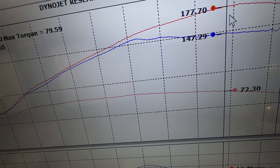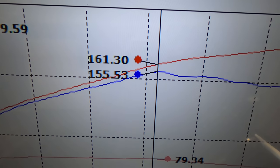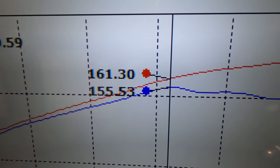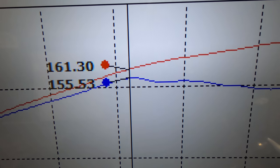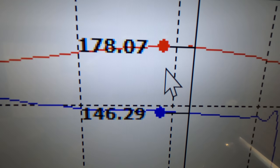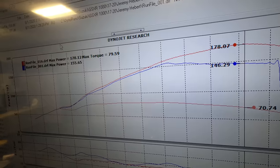This is how much restriction these bikes have in them from the factory. So you can see we made 155, but where we made 155, we went up to 161. Okay, so the 155 to 161, yeah, that's still a huge gain. That's 6 horsepower. But the main thing is, from the factory, the Suzuki ECU slams on the brakes. At 11,000 RPMs, it says, uh-uh, no more. And it starts to reduce the throttle back. Well, then we go in and open it up with the More Mafia ECU flash. You see we went from 178 to 146. Huge, huge power gains. Awesome, awesome results out of this flash.